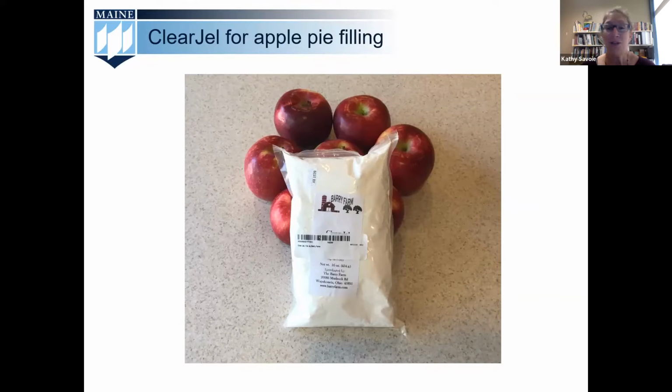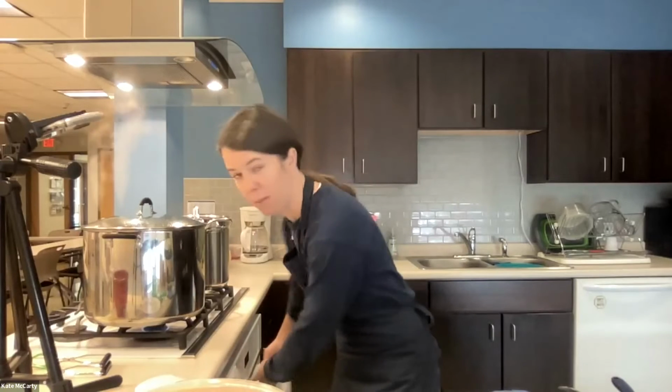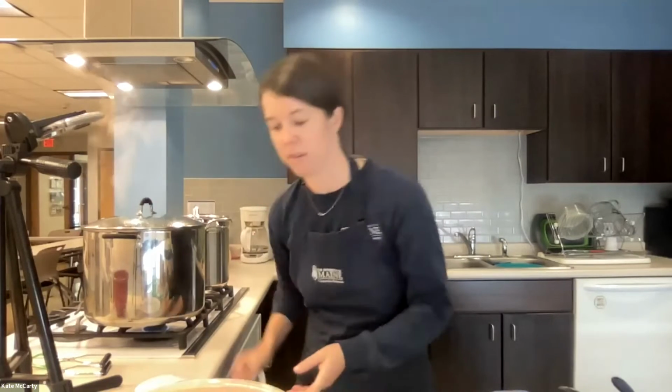So now we're going to switch gears, and we are going to join Kate McCarty in our demo kitchen to learn about canning a versatile crowd pleaser, homemade applesauce. Kate? Hi, everyone. Thanks.